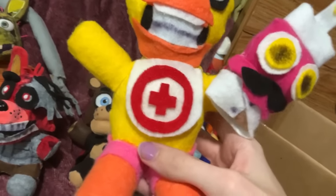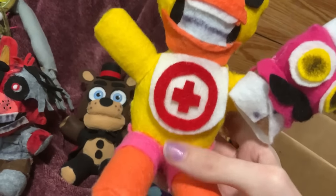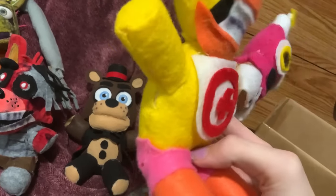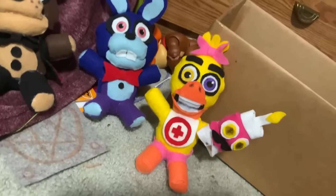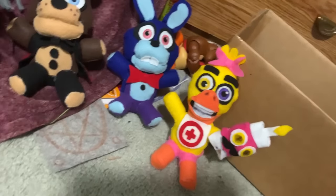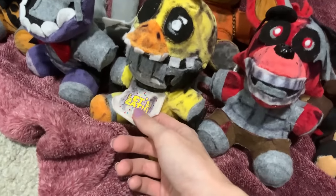Here's FNAF Plus Chica, along with the little cupcake that can attach to her hand. Obviously, her bib is not the Let's Eat. This was a combination of, one, me wanting to make her more unique from the other Chicas, so I gave her the plus logo there, and I was also way too lazy when making this one to actually add the Let's Eat text, because god, that would have taken eons. And all the pupils were from these guys when I made them. However, I needed the bib for being a Chica. I couldn't just not have that.